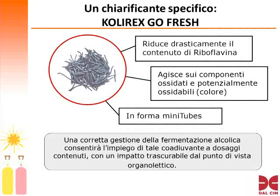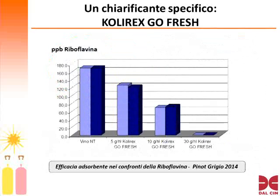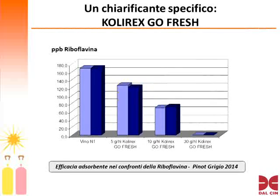And also the packaging, the format is many tubes. A correct management of alcohol fermentation, by the way, will also make it possible to use this adjuvant at low dosages with a negligible impact from a sensory perspective. Let's now look at some tests that we've carried out on wines using this fining agent.